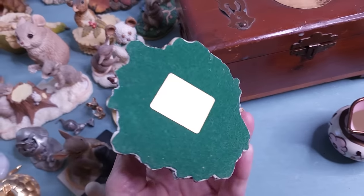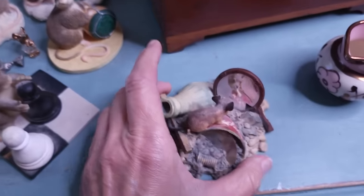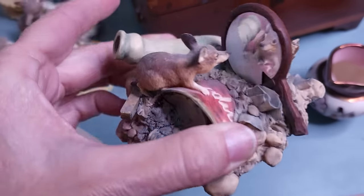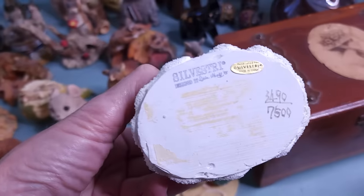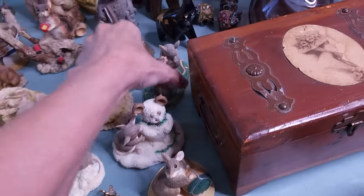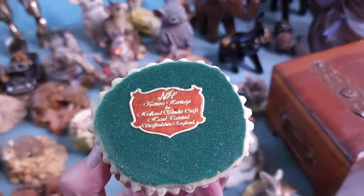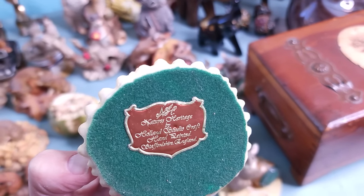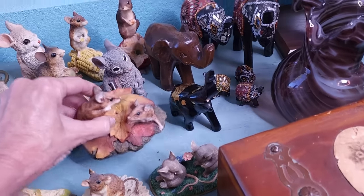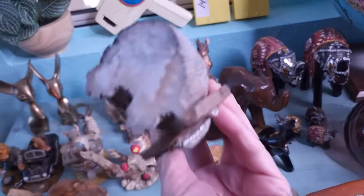I will go over a few of these, though. Many of them are Charming Tails. Some of them are things like this, Schmidt from 1984. Oh, he's so cute. Look at him looking in the mirror, a little broken mirror like in the junkyard. That's great. After the Party, Monroe, 1993. This all came from one woman's collection. This is a Silvestri. That's a Silvestri. You are a Nature's Heritage. Something Ballard Studio Craft. Sorry about that light on there. Look at these little fall mice. Handcrafted and made in England. Little guys like this. Are you signed?